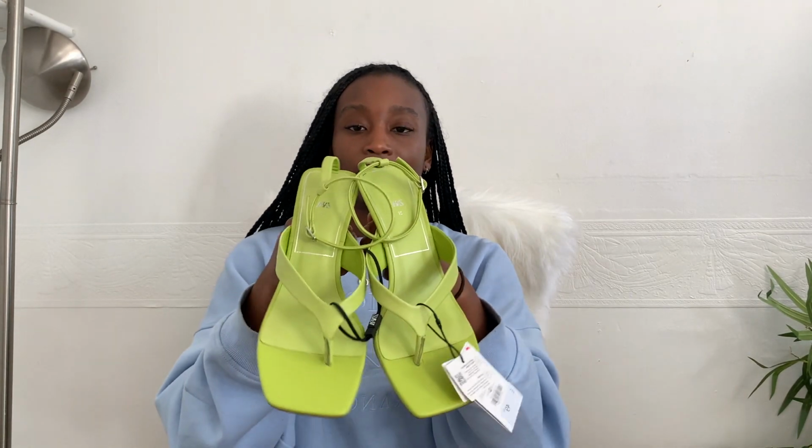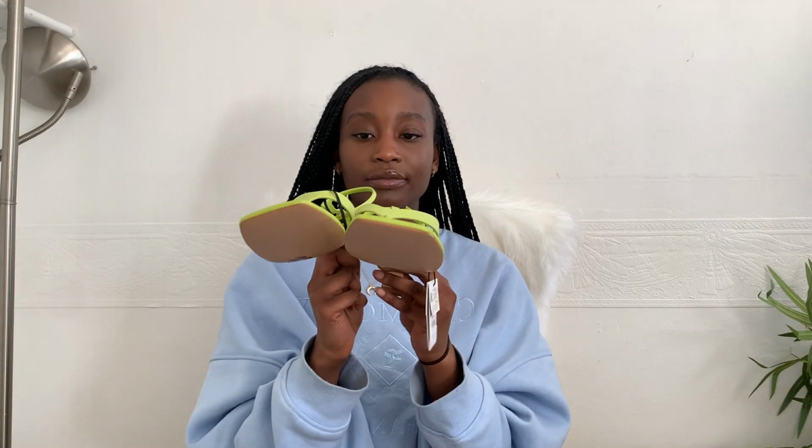But yeah, this one is definitely great for summer based on its colour. And that's leather as well. That one was also a bit expensive for just a thong sandal, $49.99. I mean, Zara. But again, you said that they're real leather shoes, so I can't get them. So yeah, those were the mules.